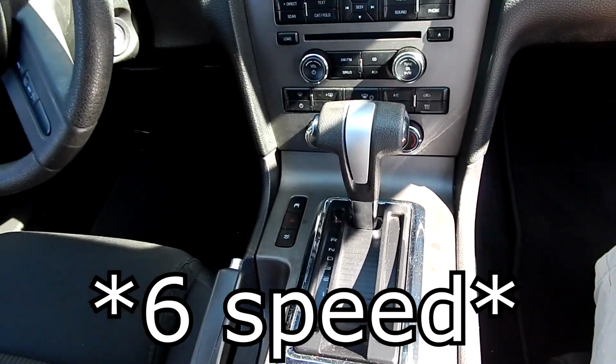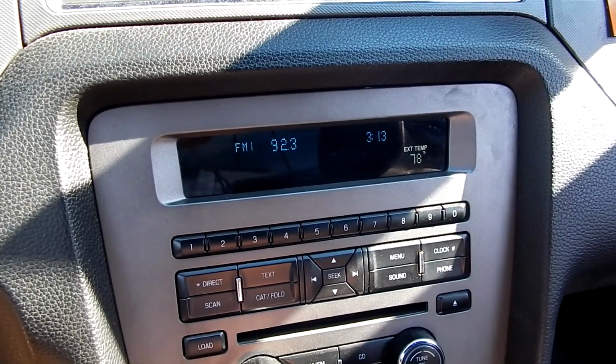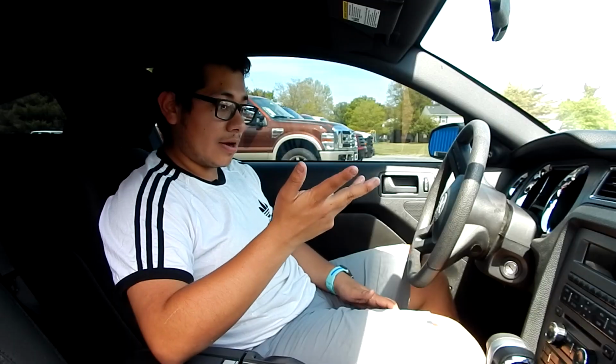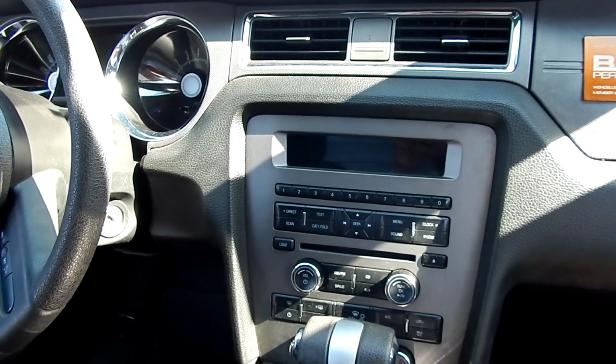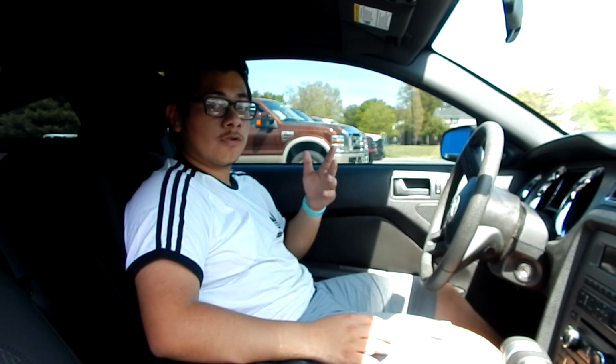Now, in here, you are going to find a 5-speed automatic transmission. In the center, you're also going to find your typical CD player, your FM radio, and you're also going to find your Sirius FM satellite radio, which is pretty nice. You're also going to find your climate controls. It looks simple. It looks like you can get to the buttons pretty well. Overall, it doesn't look too bad. I do like the design and the look of this Ford Mustang.